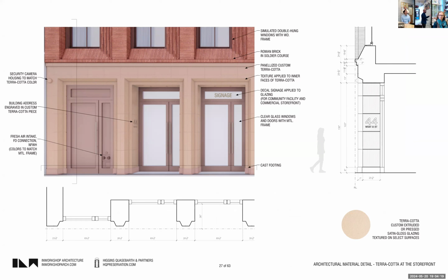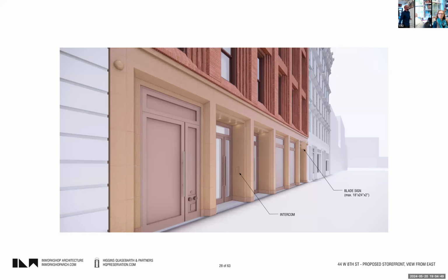Here we're just showing that we're trying to really think about all the building services and make them as compact and tolerable as possible aesthetically. So we're putting them all the way on the left side that has the metal. We're trying to match the housings for the cameras so that they match the terracotta color that I'll show you in renderings in the succeeding slides. We're proposing an engraved address inside the terracotta panel. And then we have blade signage for the retail all the way to the right, that you can see here on the right of the image.